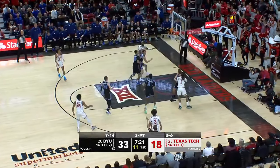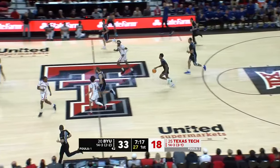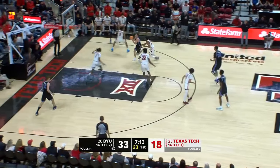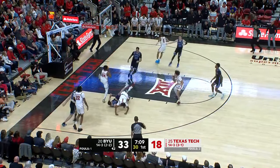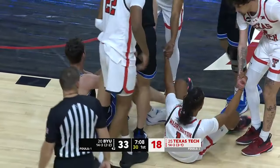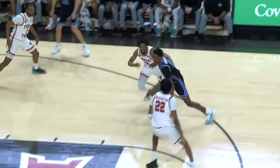Walton. And Khalifa the rebound. Look at this ball movement. Another open look, triple, short this time. Bodies go flying. And it'll be Texas Tech basketball, 7:08 to go. Yeah, Rich, this team shoots over 50% of their shots behind the arc.